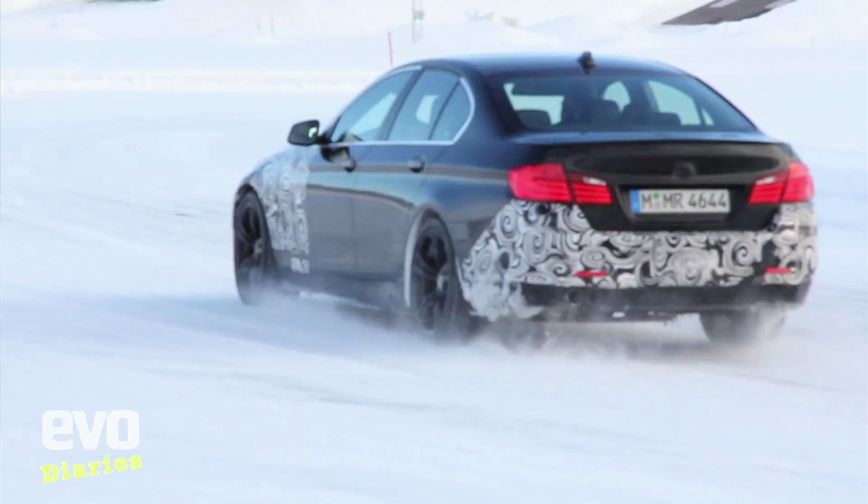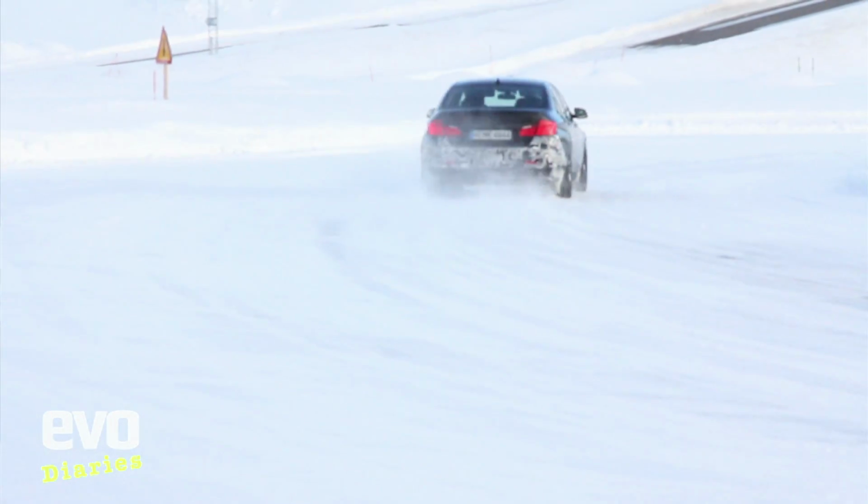What gear do you think, Ben? Third? The minimum third gear. Minimum third. Because you are quite quick here on the surface, on the circle, the white circle here.